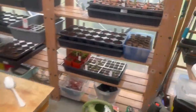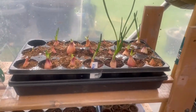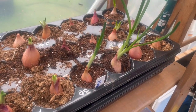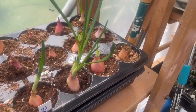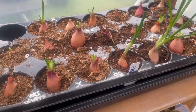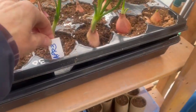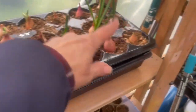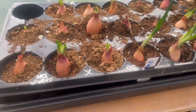But what I wanted to show you is my shallots. I think they need to go in the ground now. There's 1 or 2 misfires, but I knew they were going to be a bit dodgy because they didn't have the nicest looking skins on them. But I'll put them all in anyway, see what they do. Anyway, these were stuck in here April the 3rd. So this one's doing great guns. So I'll put them in the brassica cage.